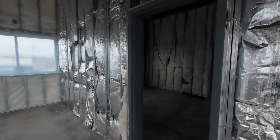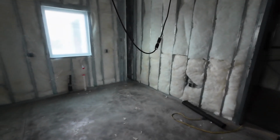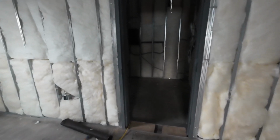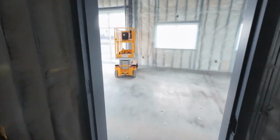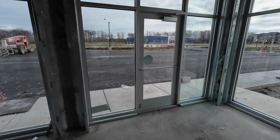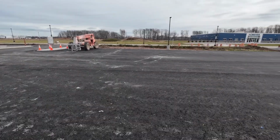Going back into the office here, or the break room for the car wash employees. We're trying to set it up as nice as possible for the employees in here, and we've got a locker room for the employees, bathroom, employee bathroom. Oh, I can't get through that way anymore. Let's figure our way back out to the outside here. Yeah, so it's all about whatever we can do to make the employees comfortable. That's our goal.